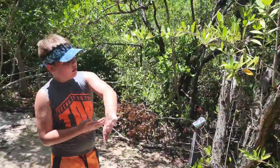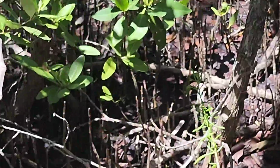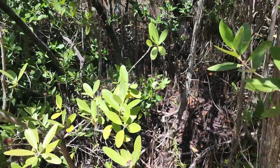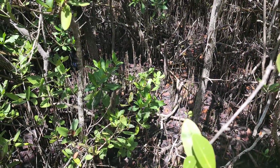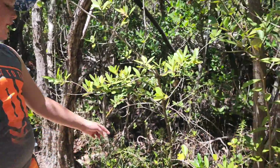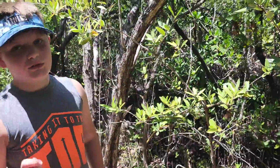So this is all mangroves, and there's 2 types of them. There's the first type, which is black mangrove, and then the second type, which is red mangrove. So what is the difference between a black mangrove and a red mangrove? 5, 4, 3, 2, 1. If you guessed that they have prop roots for a red mangrove and for a black mangrove snorkel roots, you were correct.